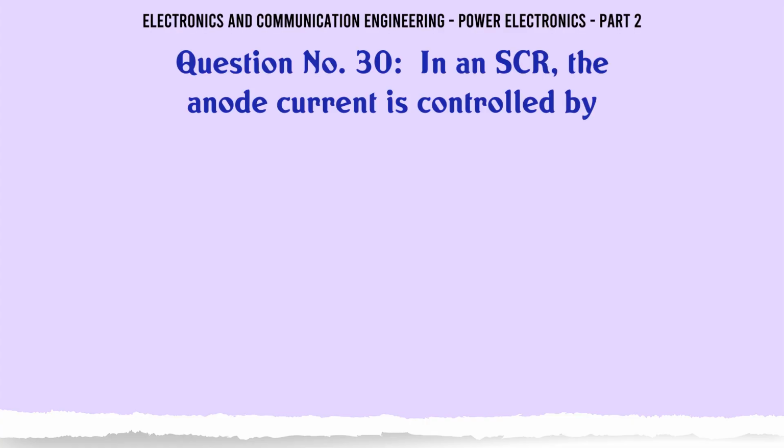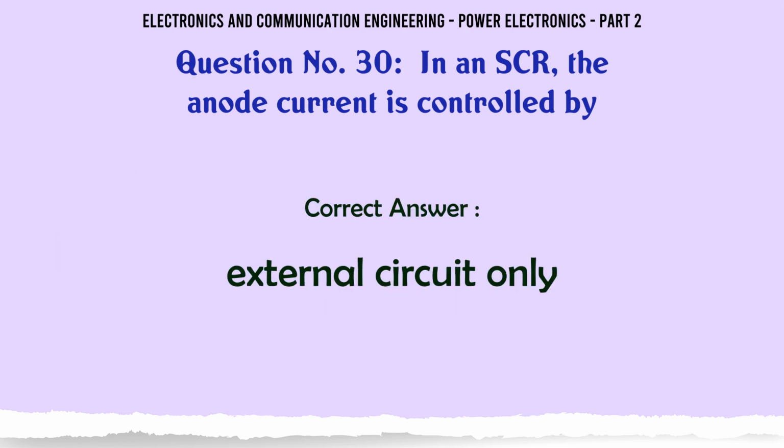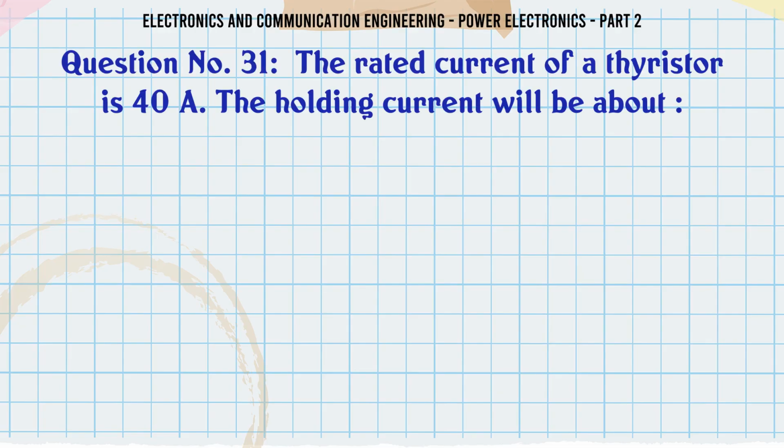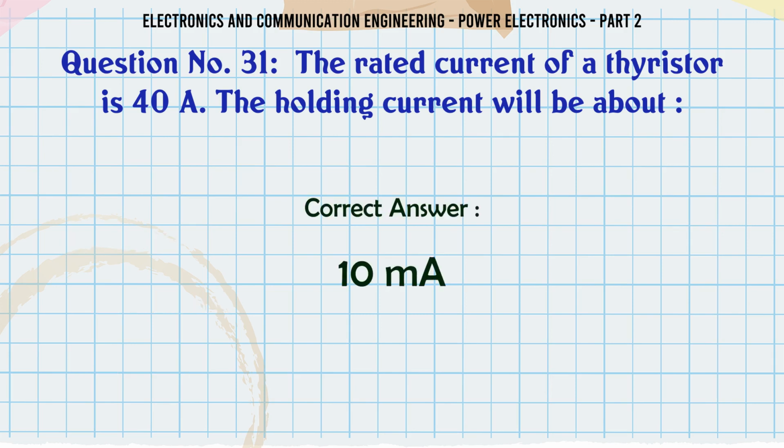In an SCR, the anode current is controlled by A gate current only, B external circuit only, C both gate current and external circuit, D none of the above. The correct answer is external circuit only. The rated current of a thyristor is 40 A. The holding current will be about A 20 A, B 1 A, C 100 mA, D 10 mA. The correct answer is 10 mA.